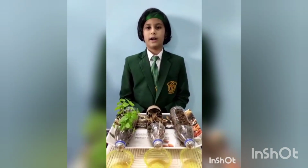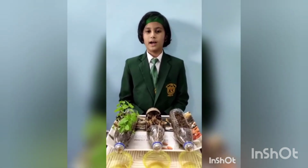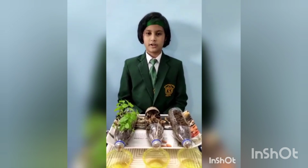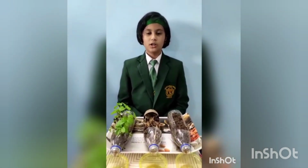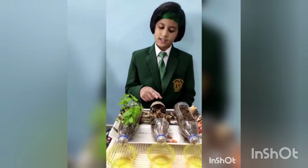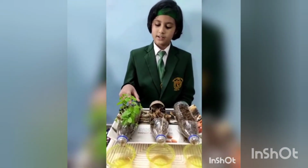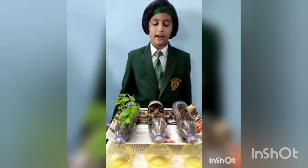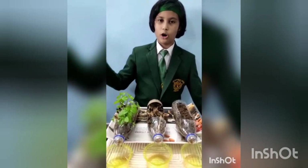Good morning everyone. My name is Advika Dahate from class 3rd DPS Jagdalpur. Today I will show you how to save soil. So I have 3 bottles in which I have kept the same type of soil. In this I have kept only soil. In this I have kept dry leaves with soil. And in this I have planted some plants. And now I am going to pour water.